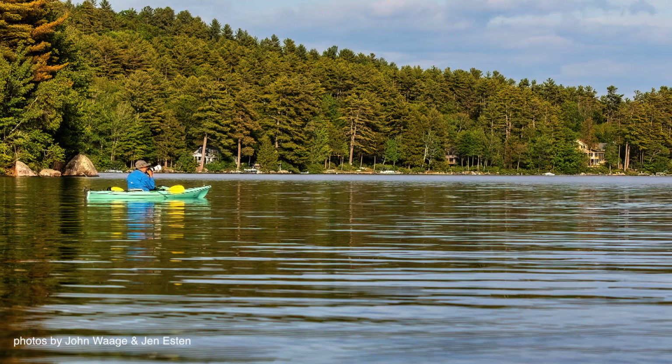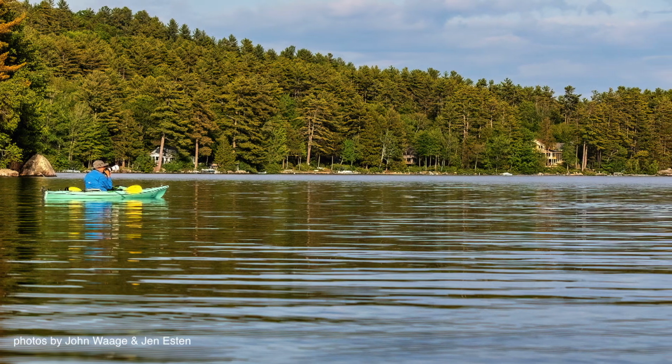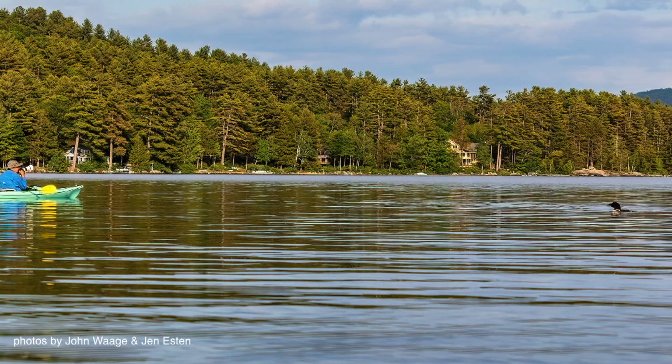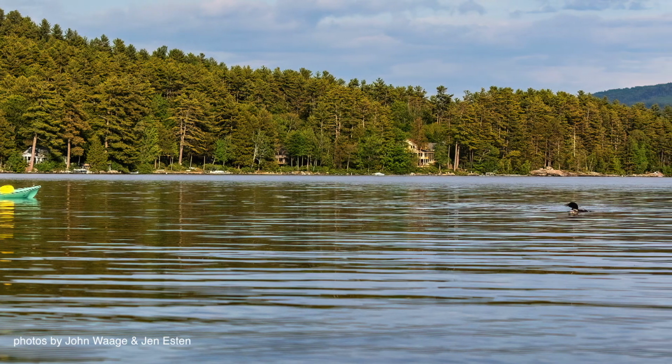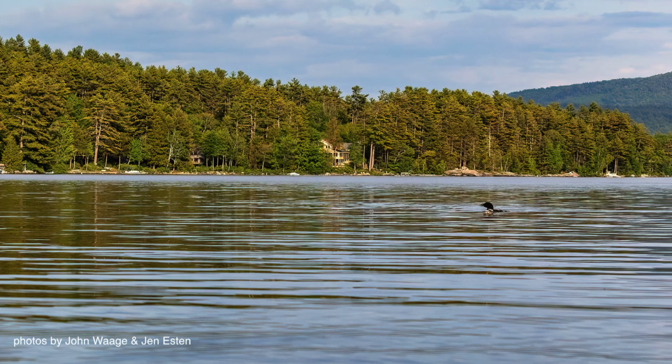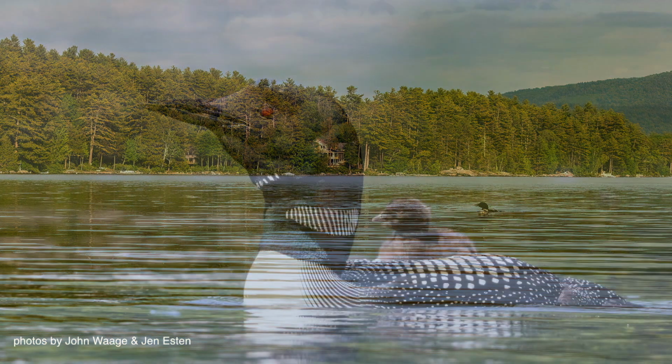My strategy in a kayak or a paddleboard or something would be get a good sense of which way the wind's blowing. Get upwind from them at a safe distance and just let the wind blow you peacefully by them. If they get agitated, back up, go away. You can come around and try it again.